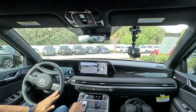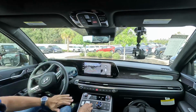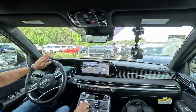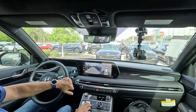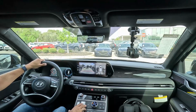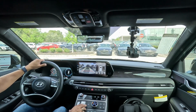And now that we're back in this parking lot, let's quickly sum it all up. Let's see how tight it is as far as backing inside of here. Tight parking lot, tight parking space. We're able to fit in here. Yeah, no issues. Easy peasy lemon squeezy. Let's talk about this for a second.